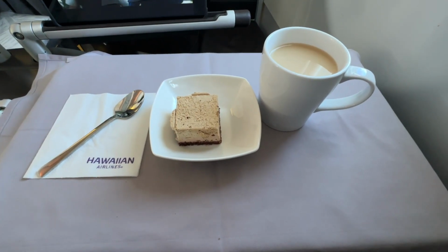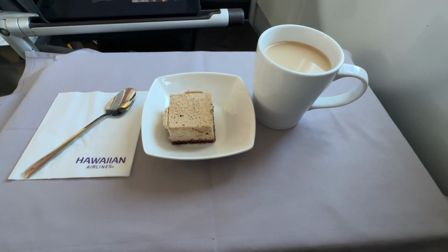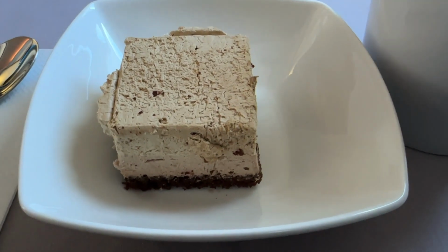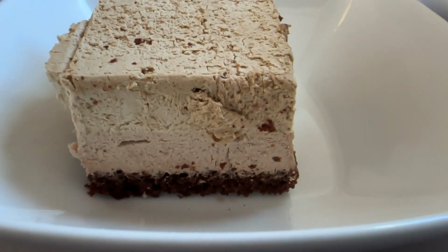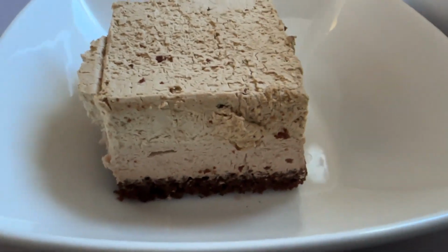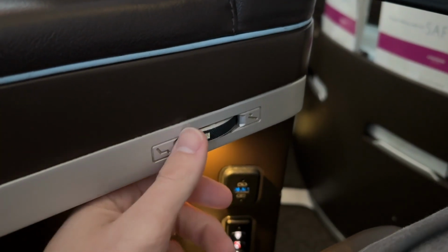After that was our dessert. They filled my coffee up one more time, along with my chocolatey coffee cake that came after the rest of that meal. One thing that Hawaiian Airlines does well is feed you. If you've seen my previous video on Hawaiian Airlines on the A321, you'll see that I was stuffed upon landing, and the same was true on this flight as well, even after a nice rest.